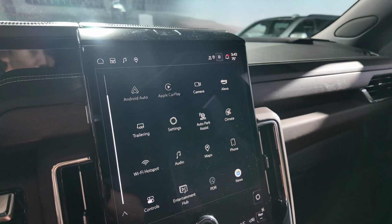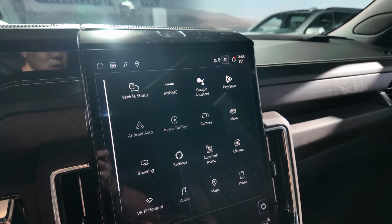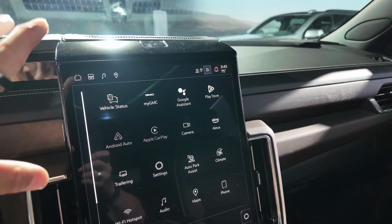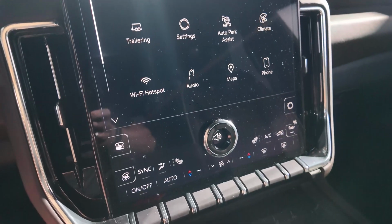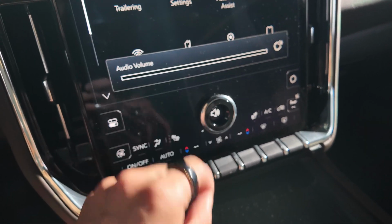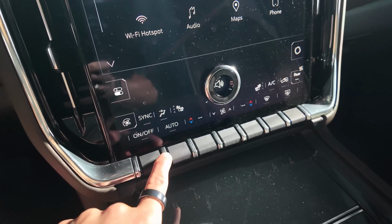This screen here still has Apple CarPlay, Android Auto, and it's got nice graphics here. It is very large. You can actually split screen it and show multiple different things on the screen at the same time. And you still have physical redundant controls. The volume knob here is actually integrated onto the screen itself, and then you have physical toggles for your climate control settings and so forth.